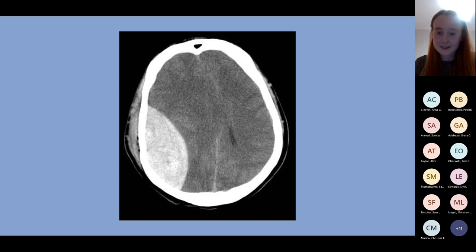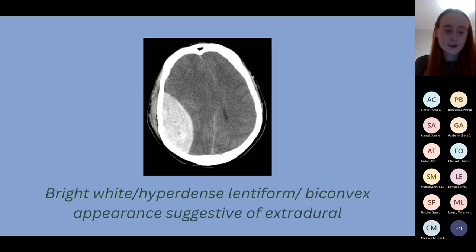Yeah, amazing. Lentiform, love to hear it. Mentioning all suture lines, lovely. Fantastic. You've got this bright white, hyperdense lentiform, or you can say biconvex as well, appearance suggestive of that extradural. Amazing.